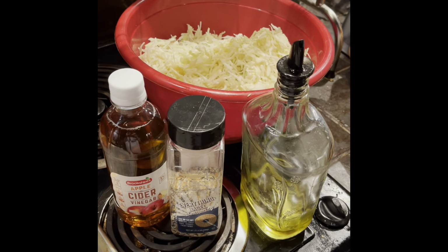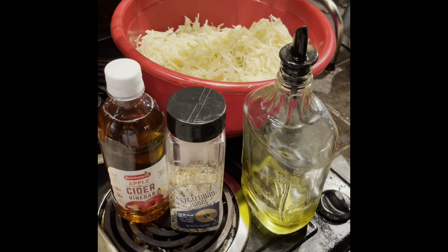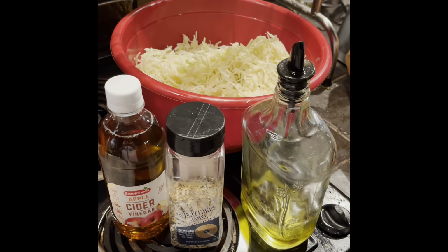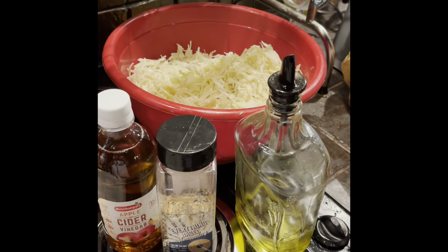Okay, so now for the cabbage. I'm going to add the apple cider vinegar. The recipe actually calls for caraway seeds, but I could not find those in the local store, so I'm just going to sub in the everything bagel seasoning. And I'm going to add some olive oil, mix it all up together, and then place it.